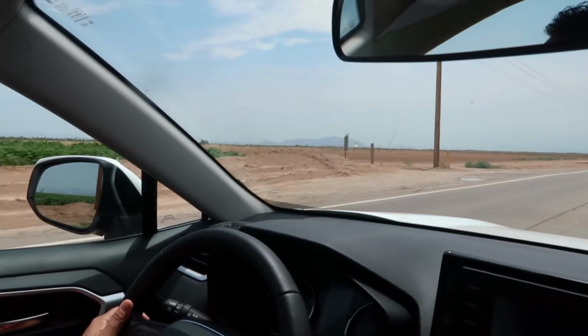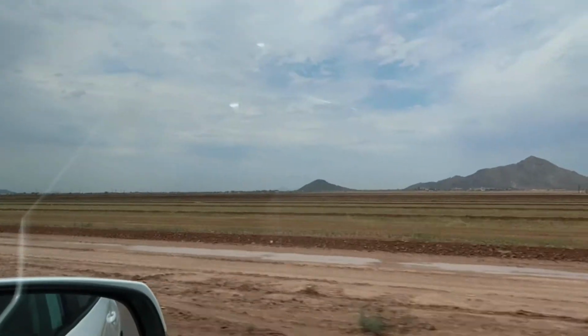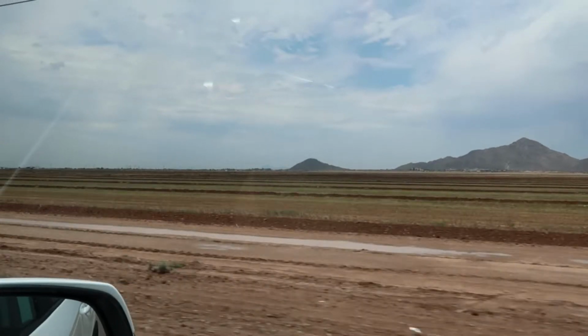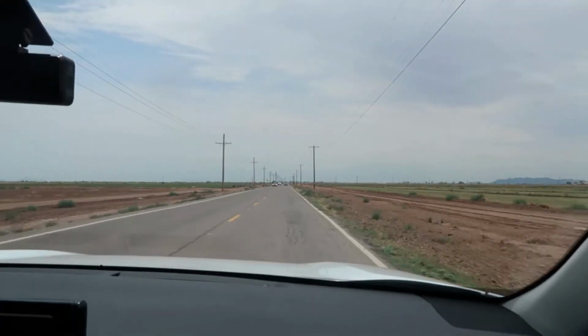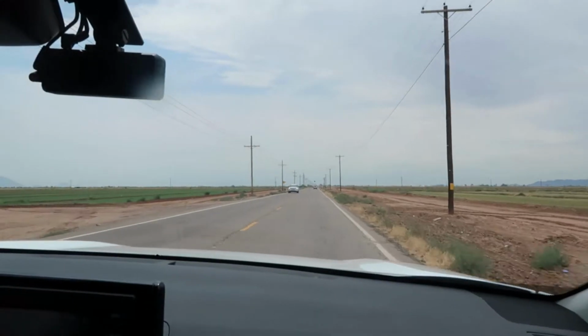I believe that's cotton planted over there. Not sure. This, I think, is alfalfa. Not sure. This up here are cars coming down a bumpy road.